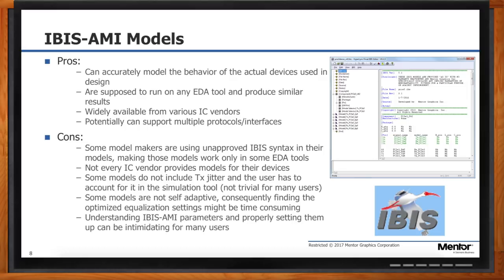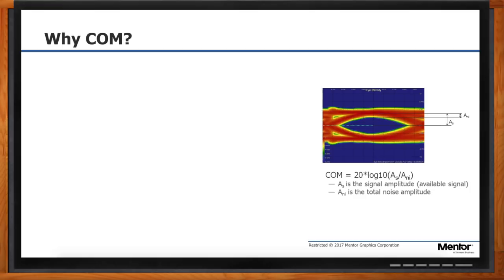And in summary, we can say that channel operating margin is a die-to-die figure of merit provided as a decibel ratio of sample available signal to noise with a certain threshold established to mitigate discrepancy between the reference chip design and the actual chip design performance.